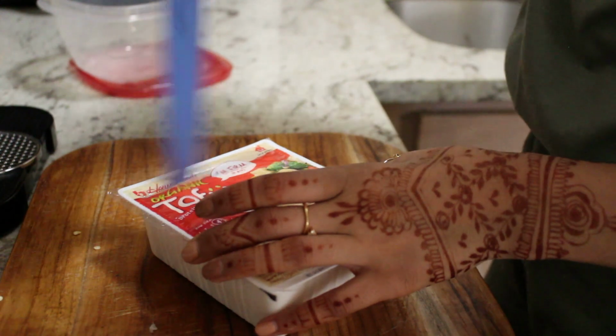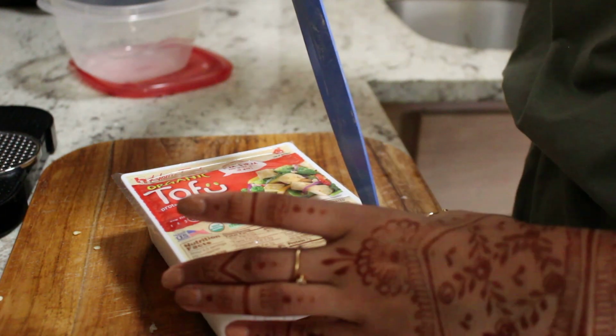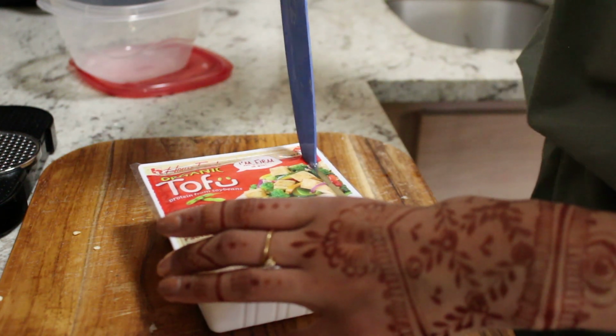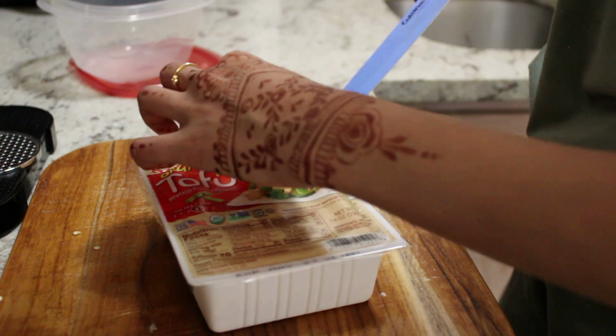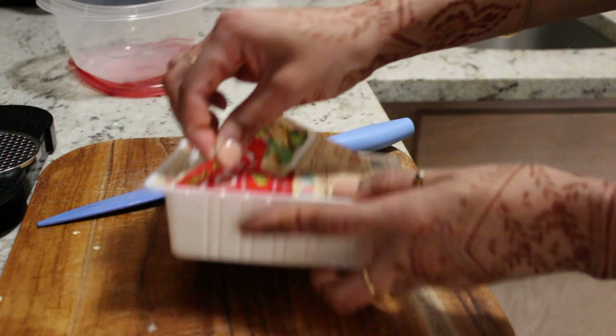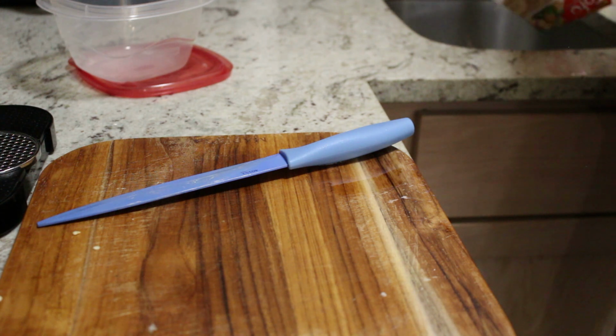Alright guys, while we're here, I'm gonna make my tofu nuggets. Basically just baked tofu. I just have a revamped version of it, which is so delicious. You guys have to try it. I'm so lazy with tofu, so I don't drain it. I feel like it ends up being fine.